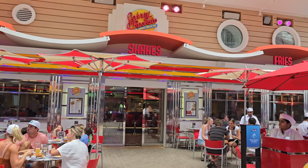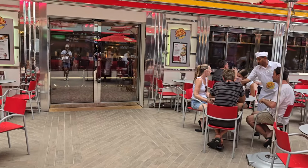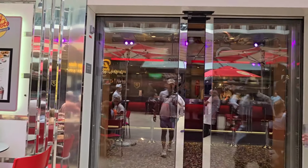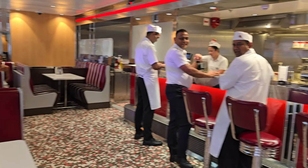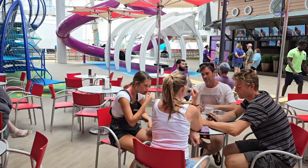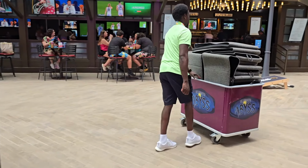Next up, Johnny Rockets on Deck 6 Boardwalk. This American diner serves up fresh burgers, fries, shakes in a retro setting just like you're used to. Hours, open for breakfast 7:30 a.m. to 9:30 a.m. Lunch and dinner noon to 10 p.m. Did you know breakfast at Johnny Rockets is free? Not a lot of people do. It's one of the lesser known perks on the Utopia of the Seas, so I would definitely recommend checking that out if you have a chance.